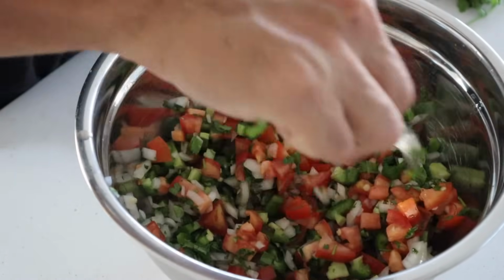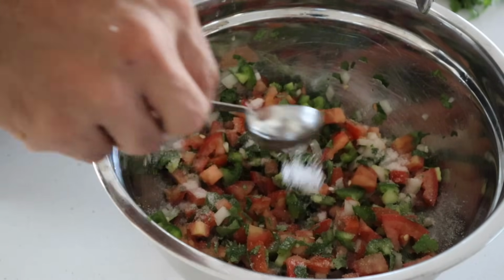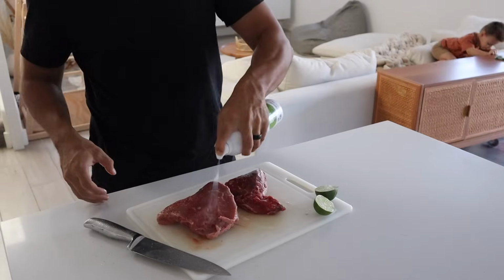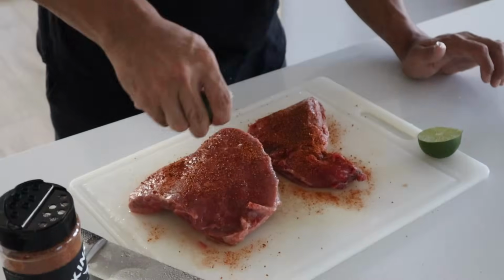It's literally just tomatoes, jalapeno, onion, cilantro, lime, and salt. That's it. I love how many veggies it gets in there. You just let it sit and marinate for like 30 minutes, and then you can top it on any sort of meal, and it is so dang good. Or you can just eat it with chips.